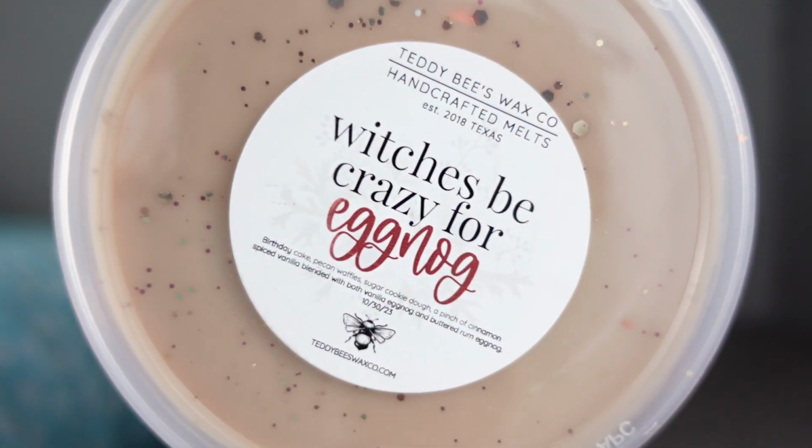Okay. Last tub, I believe this is Witches Be Crazy for Eggnog. I don't know why I got a souffle of the pistachio. I really don't know. Okay, this is birthday cake, pecan waffles, sugar cookie dough, a pinch of cinnamon, spiced vanilla blended with both vanilla eggnog and buttered rum eggnog, poured at the end of October.